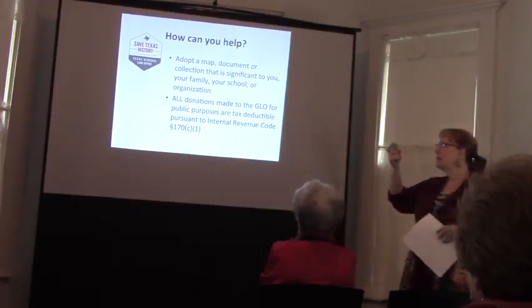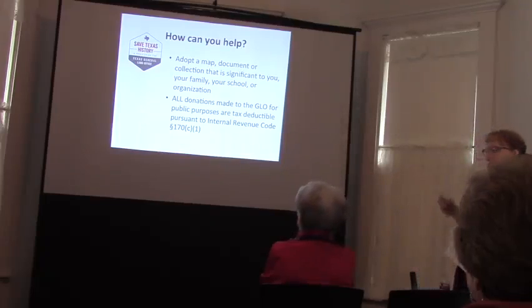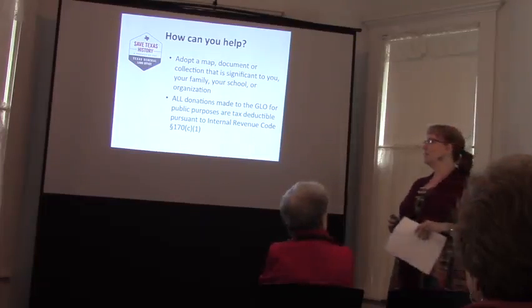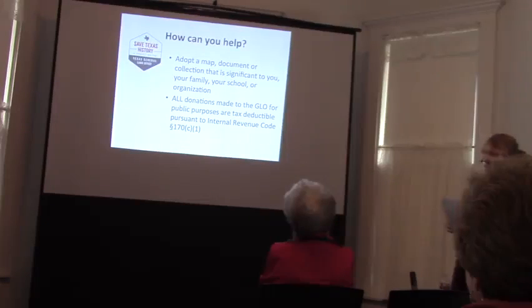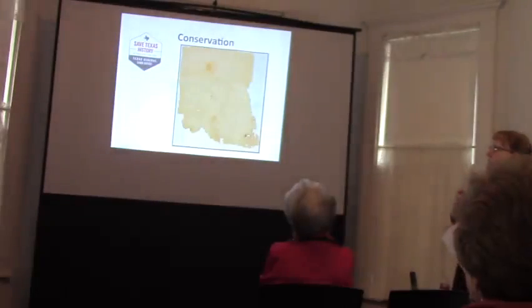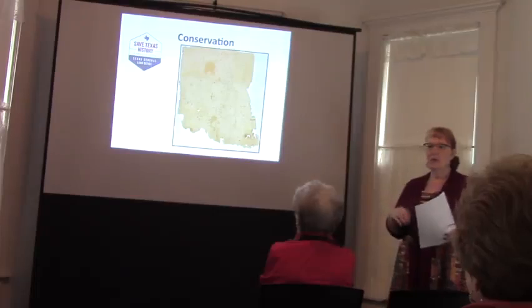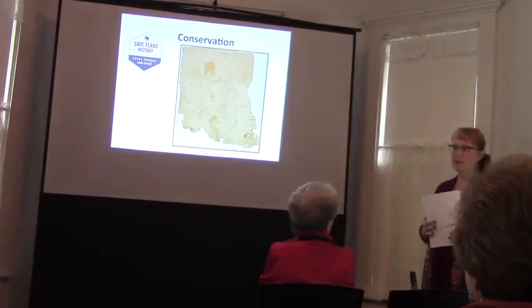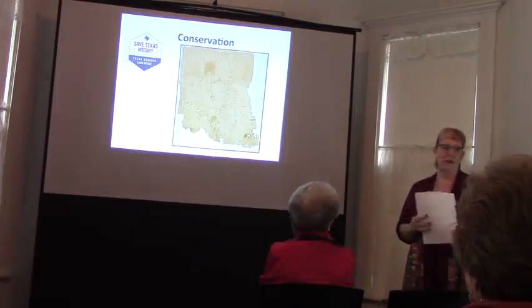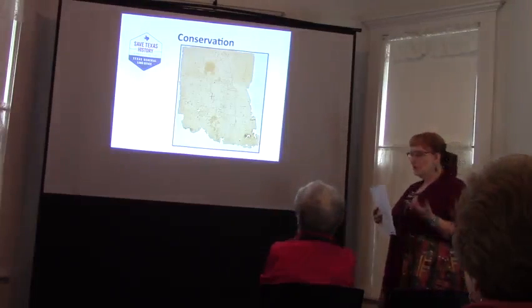You can adopt a map, a document, or a collection. So if you guys wanted to adopt the Rockport map or a map of Aransas County, you can do that. All of them are tax deductible. What does your money go for? Conservation is one of the big things. We're a state agency, but no state money is appropriated for conservation of maps. We're kind of like PBS in that way. We rely on donations from the public to go into the program.